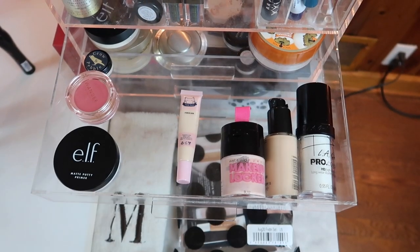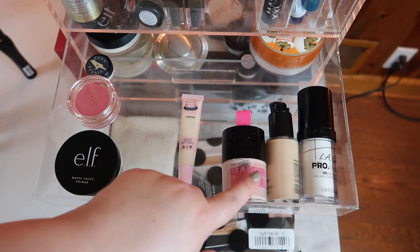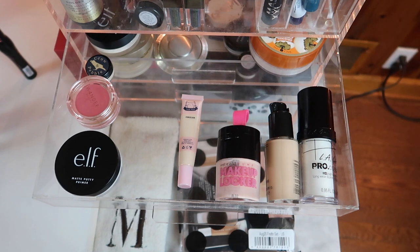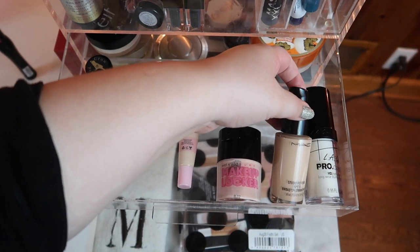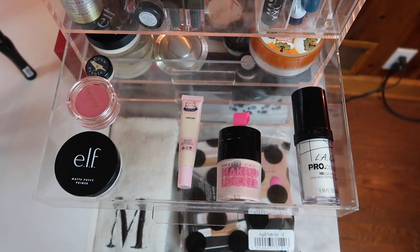All right, so drawer number one is looking a little sparse. I did finish the foundation that I had in here. So I brought in this Wet n Wild Makeup Locker 3-in-1 BB Cream, and I love this so much. So I'm gonna keep that. I'm gonna move out this MAC foundation because I don't really want to go through it too quickly. It is still my closest shade match, so I don't really want to go through it that fast.